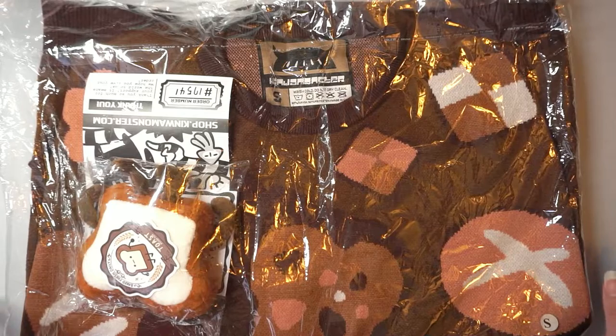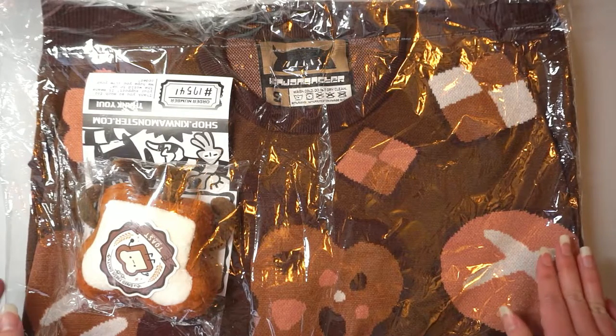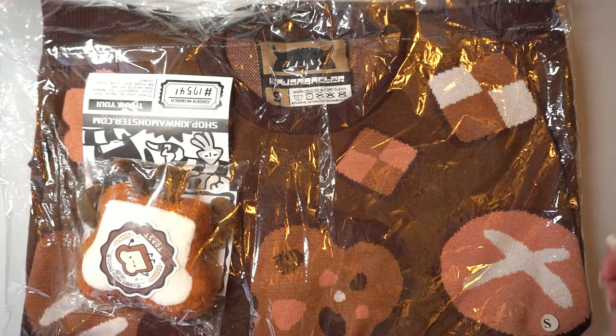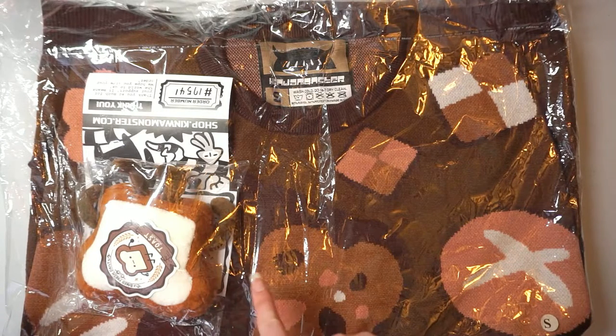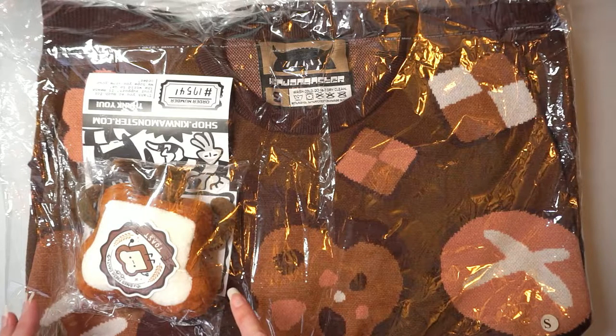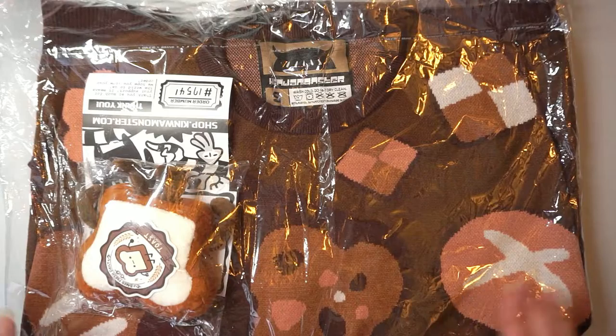a package from KINWAMONSTER. So I got this is the bakery sweater, which I'll pull out in a minute, as well as, if you can see him here, this little guy, they have an adorable toast plushie that's the same character that's on the sweater, and it's adorable, so I had to get it.